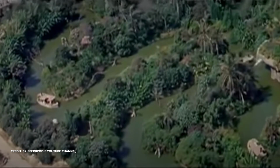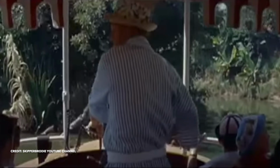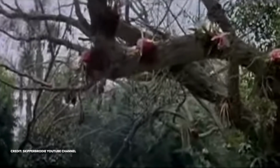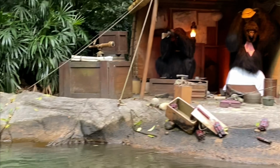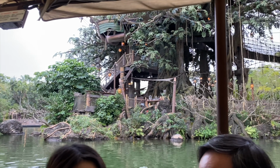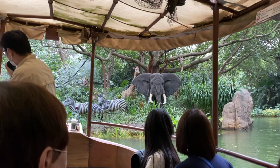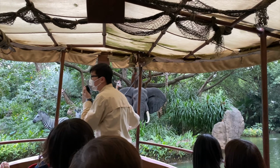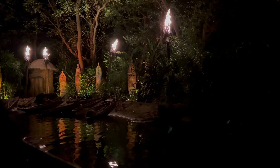Okay, never mind. Fun fact. The original Jungle Cruise opened in July 1955 at Disneyland Park in California and was educational and serious, and it wasn't until the 1960s that Walt Disney introduced humor into the attraction. If you have Disney Plus, they have a Behind the Attractions episode for this ride, and it's super interesting. Top tip. This is a ride to go on at various times of the day as the vibe is so different if you go during the day, at sunset, or when it's super dark.